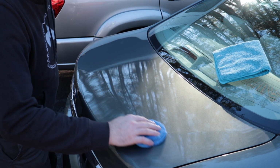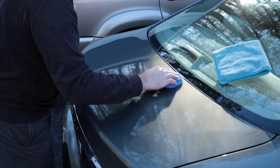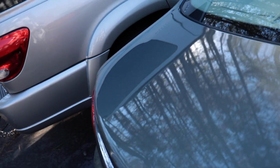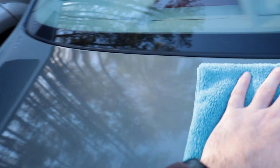I'm applying it to the entire trunk. I can see it goes on like a traditional ceramic coating, and I put it on pretty heavy, so you can maybe see the lines there in the sun, and it will start to flash away. Leave it on here until you see that rainbow effect. You can see it there a little bit, and then I'll wipe away. At this point, it should flash away pretty quickly.